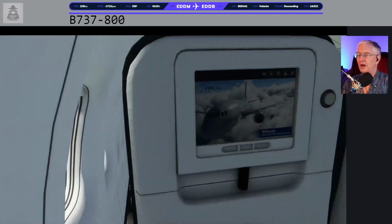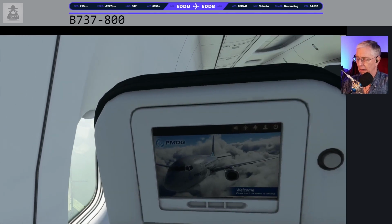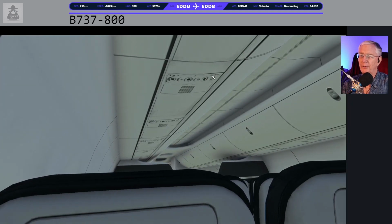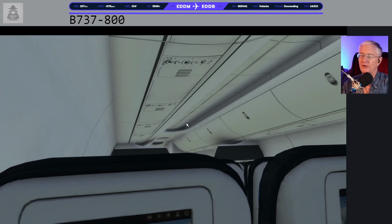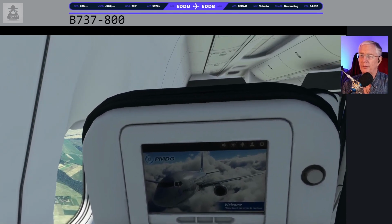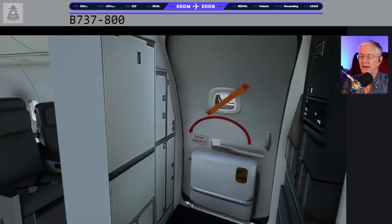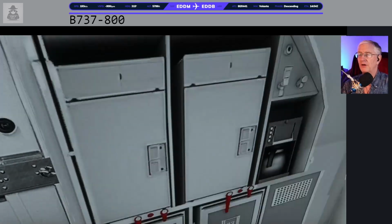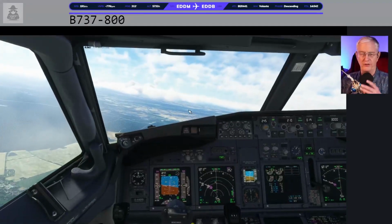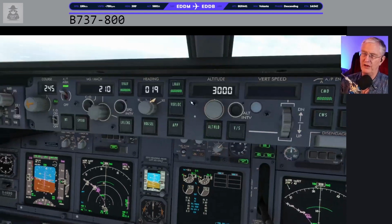The cabin itself on the PMDG is actually modeled pretty nicely. It's not as, the upper panel here, the passenger panel, it's not quite as well done as other airplanes, but the galley itself is really flat. If you look here, you see the coffee machine's flat. That's to save system resources. So you don't necessarily have to have the perfect coffee machine here.